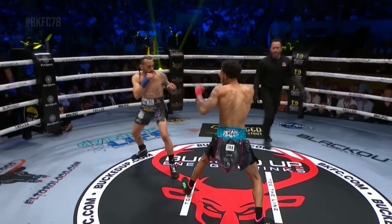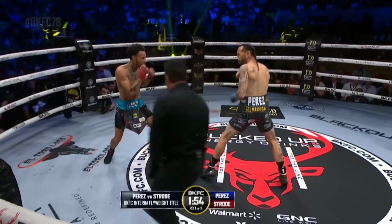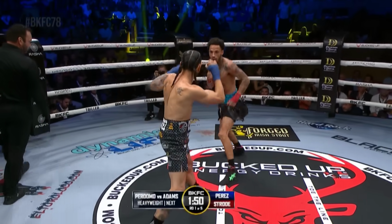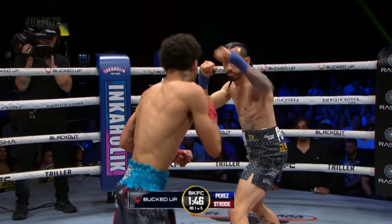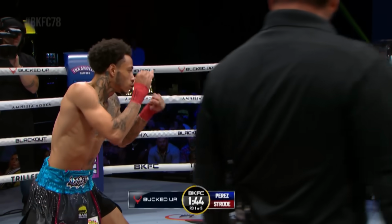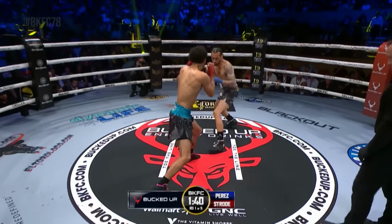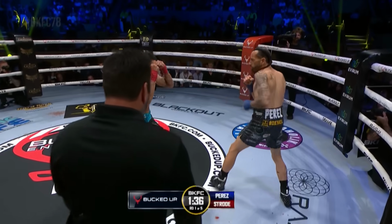Round number 1. Black and blue trunks for Andrew Strode, black and white trunks for G. Perez. And look, Perez coming up to make a statement early. See the up and down with the upper body movement of G. Perez. Strode looking to parry, swing and a miss with the left hand for Andrew Strode. Oh, there's the left hand that turns G. Perez 360.